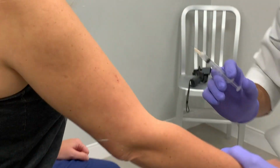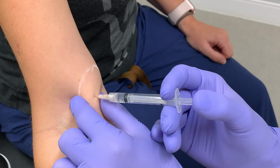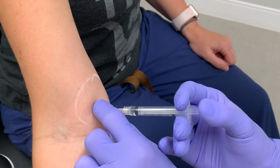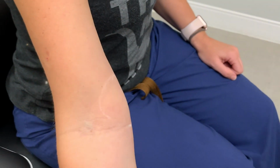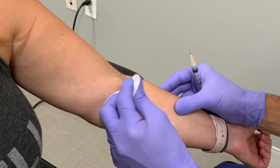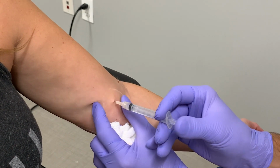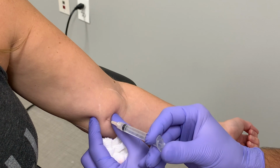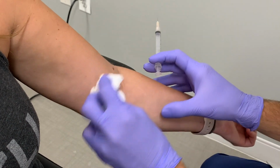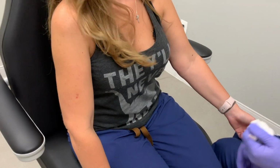Okay, that's that area. Okay, there's that area. That looks good. That looks good. Nice thing is no bleeding. How does it feel? Good.